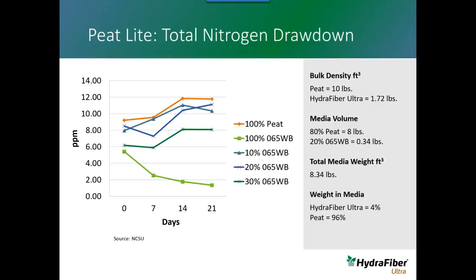Yeah, and because HydraFiber is made from trees, one of the number one questions we get is, okay, I've used sawdust in the past, or I've used some other wood-based product in the past, and we've had fertility issues specifically with nitrogen. And the question is, how does HydraFiber behave in the container with regards to nitrogen fixation?